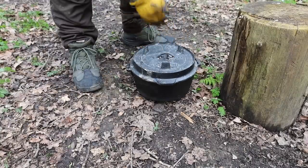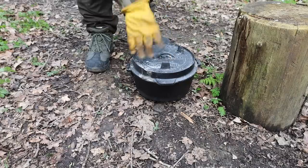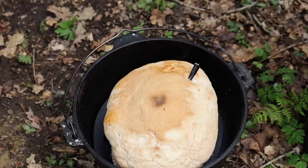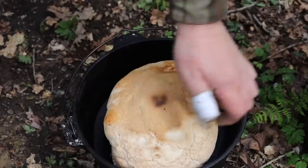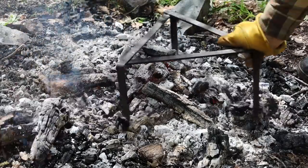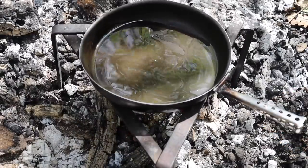Right, it's gone over the temperature, which is what I wanted to do. And I'm going to leave it in here for a while, but I'll give you a sneak peek. Here we go. Wow, that's expanded more than last time. I think I used more egg whites this time. Rock hard though. Get this over the heat a bit. And a pan on with a bit of oil.